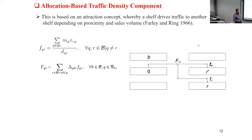And this is subject to the store geometry or the store topology. So this delta parameter will be equal to 1 if the shortest distance from Q to R, from the bread to water, passes by candy. So if people shop for bread first and they go to buy water, some of them will pass by candy. If they shop for butter first, then they go to buy water, some other ones will pass by candy. So we aggregate all of these, and this will give the total benefit to shelf B from shelf Q.